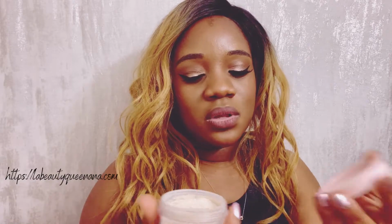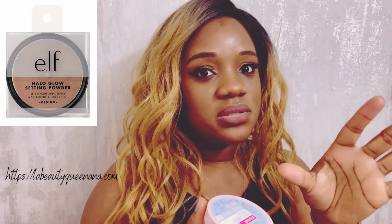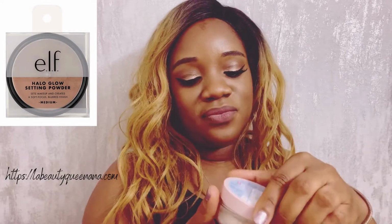This definitely keeps my eyes set and not looking dry, because I already have dry under eyes, and whenever I do my makeup, when I put powder on there, especially if I set it or bake it, it just looks worse. And by the end of the day, I'm just like, child, please. But I think so far this is the closest to the other powders that I've tried that's good, apart from the Halo powder. So the Halo powder works for me, and also this one for dry skin.